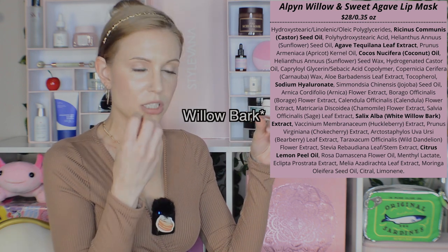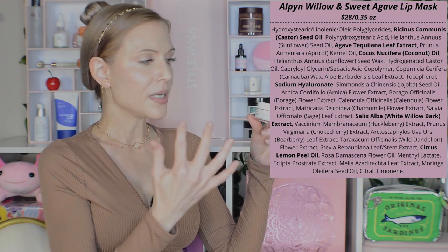And I also wanted to grab the Alpen Willow and Sweet Agave Plumping Lip Mask, which I also recently repurchased. I feel like I didn't value this one as much as I should have when I first tried it, because it too is an amazing lip product that has a different approach. This one is using willow to help with a gentle exfoliation of your lips, and also it is in a very hydrating and emollient base, which means it stays on your lips all night long. So I would say this one is kind of more for targeting dryness of your lips. If your lips are looking not their usual plumpness because they're dried out, you might really like this. If it's more of a collagen loss, you might like the Grande Pout.